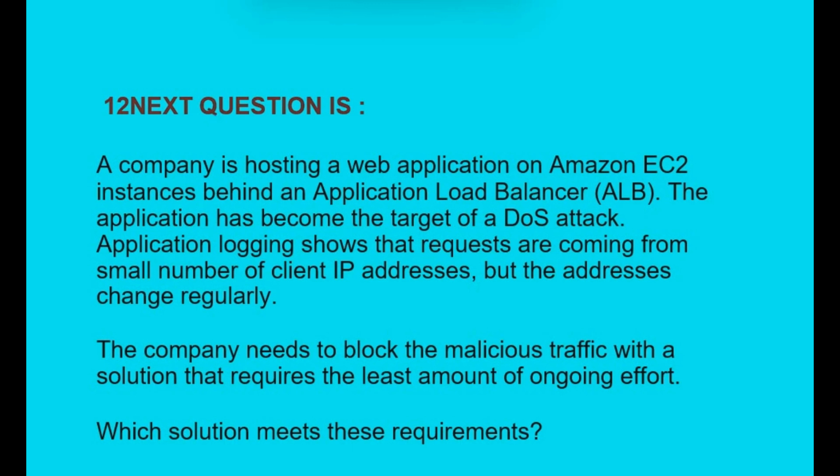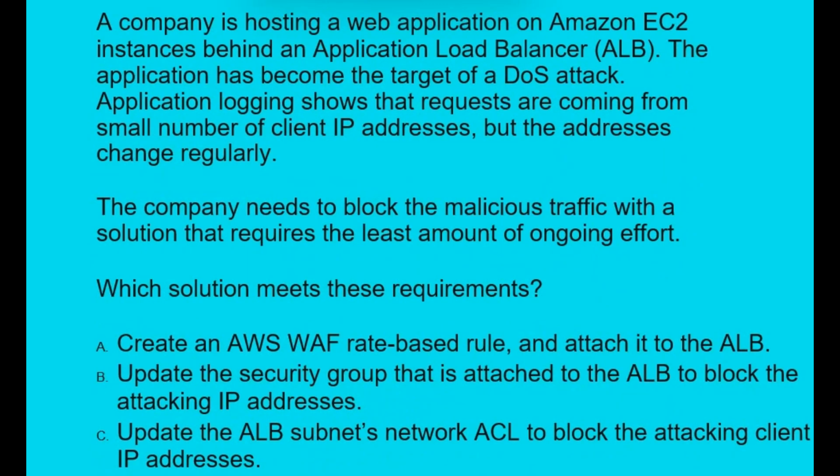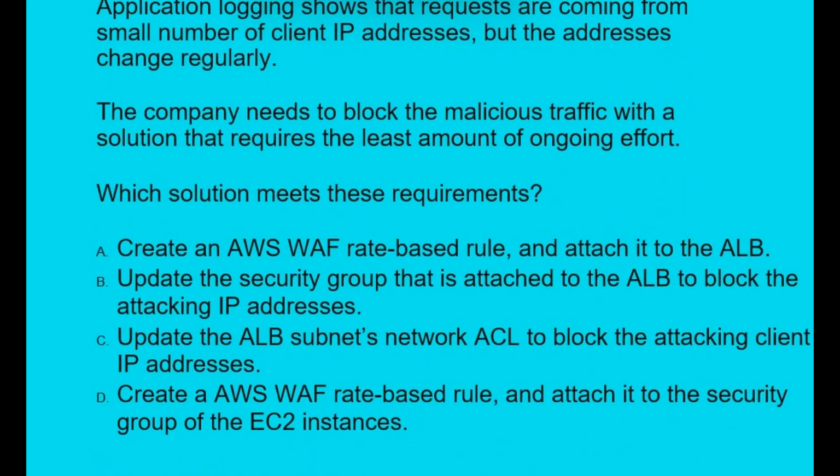Which solution meets these requirements? Option A, create an AWS WAF rate-based rule and attach it to the ALB. Option B, update the security group that is attached to the ALB to block the attacking IP addresses. Option C, update the ALB subnet's network ACL to block the attacking client IP addresses. Option D, create an AWS WAF rate-based rule and attach it to the security group of the EC2 instances.